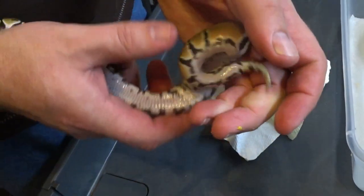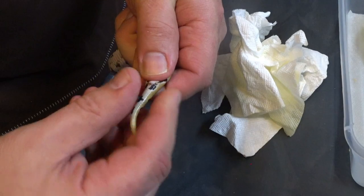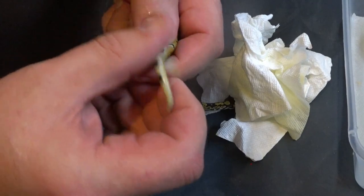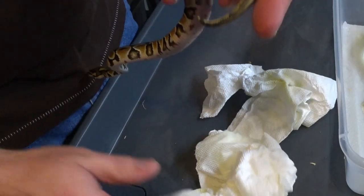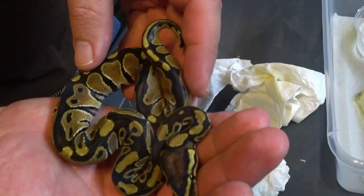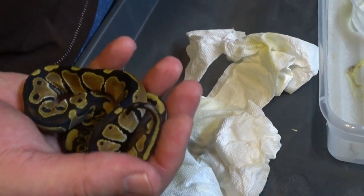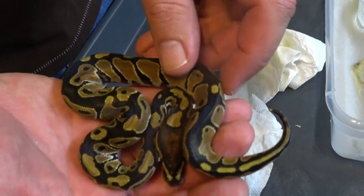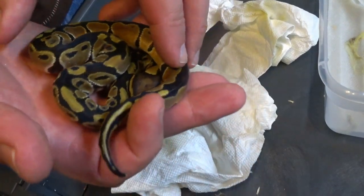Well, you just learned how to make him poop. If you haven't figured that out yet. Oh, it's okay. Yeah, looks like that might be a girl as well. Okay. So another cute little girl. So normal, 100% het clown girl. I'll definitely be letting her go. I'm keeping at least a couple of the pastel females. But I'm not going to hold on to the normals. So if you want to get into a clown project, 100% het, good way to start.